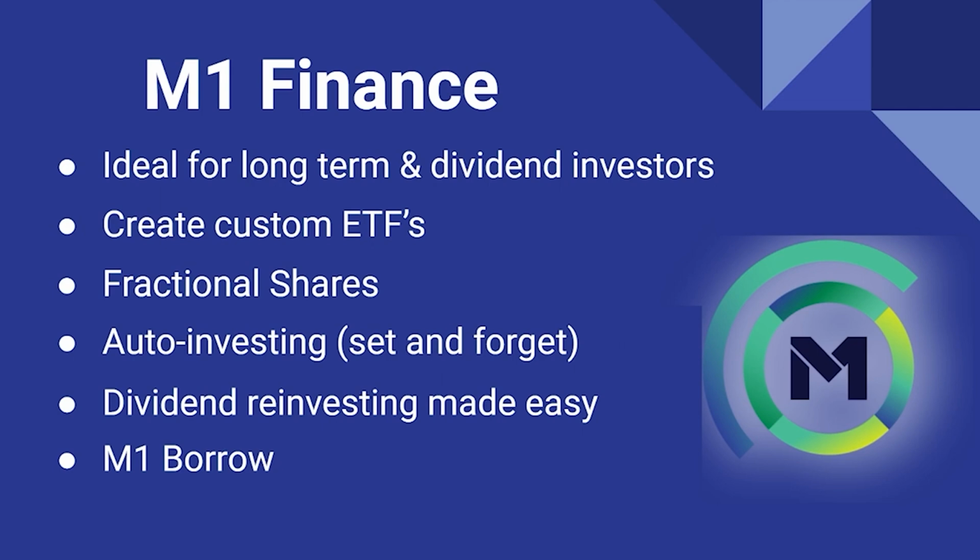Now, they do also have M1 Borrow, which is effectively allowing you to utilize your portfolio as collateral to borrow money outside of the actual investment. So if you need to pull money out to pay down some debts or utilize it for an investment outside of M1 Finance, you can actually do that with M1 Borrow.